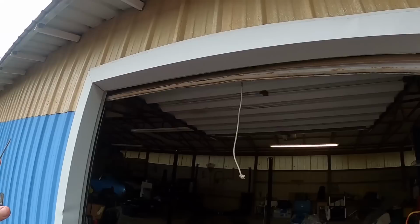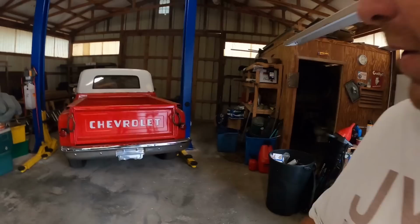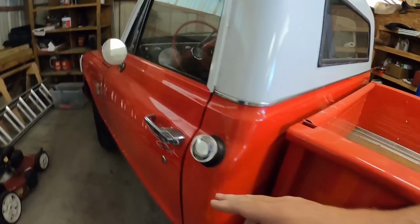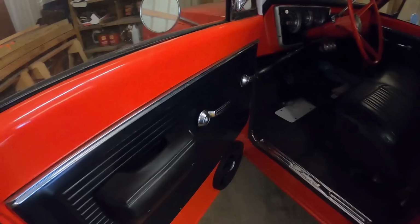So we are walking into the shed. First thing, we got two things over there we're going to look at. But first, we're going to take a look at this red truck. So another nice Chevy truck, step side. It's really beautiful. Look at that bed. It's got the wood bed. Everything he's got has some custom paint of some kind on it, a little bit here or there.